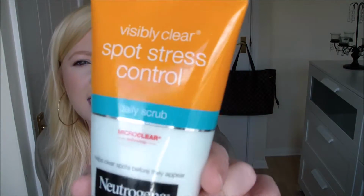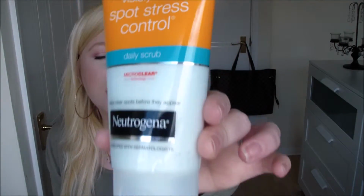Next on to skincare. Now I am a huge fan of the Neutrogena Visibly Clear skincare line, and a while ago I wanted to get something new to add to my collection. I wanted to get a scrub for my routine. So I picked up this, and this is the Visibly Clear Daily Scrub. See that? And it's got little beads in it, micro beads, to really get in there deep and give me a nice clean. And I use this once a week.